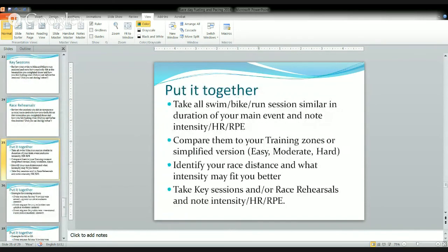How are you going to put it together? Well, take particularly the past 6 weeks of swim, bike, run sessions that are similar in duration to your main event, and note what the intensity was. Or if you train with heart rate or perceived exertion, you can use that. If you don't know what sort of intensity it was, use our simple training zones, easy, moderate, and hard, and allocate a bit of a value. Say, when I did these swims, they were easy, or they were moderate, or they were hard, and then that can give you an idea.